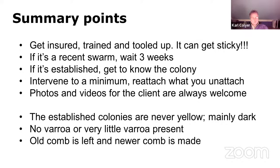Now, old comb is left, newer comb is made. So rather than we do, every 3 years we're meant to be swapping the comb over. The bees do it by building further and further along the wall or floor, wherever it is. So you can end up with a lot of old comb off one side, just as I showed you in that last one.